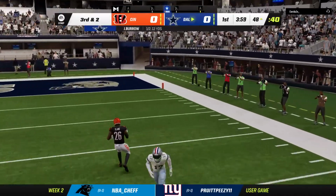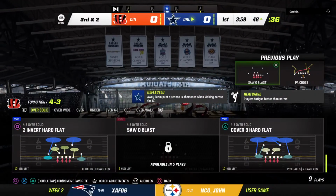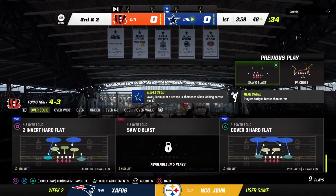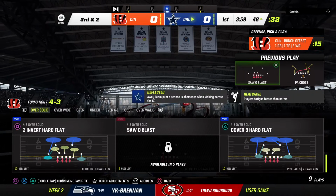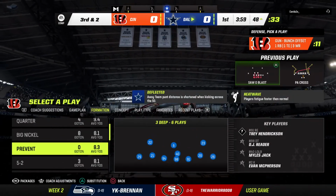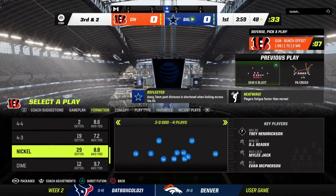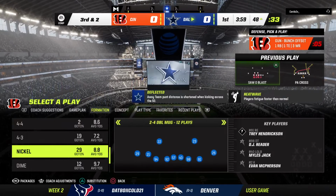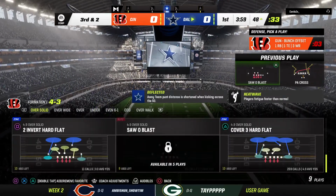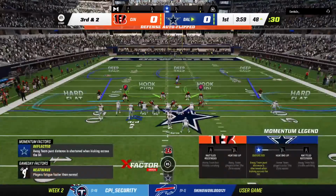Now a deep ball there on 2nd down, but it'll wind up incomplete. And we're going to see this offense try and spread the field a little bit and utilize the outside third of the field, especially against man coverage. But that time, the defense was up to the task, forcing the incompletion. After the incompletion, here now, 3rd and 2.